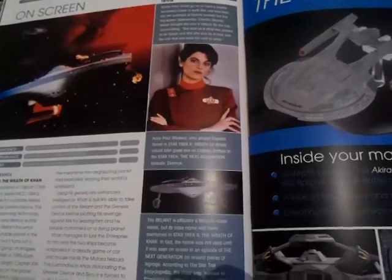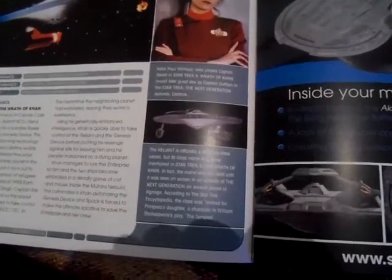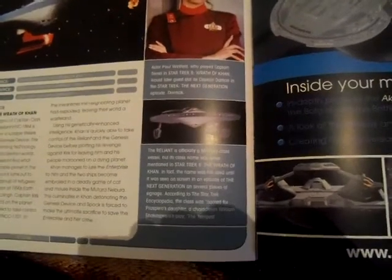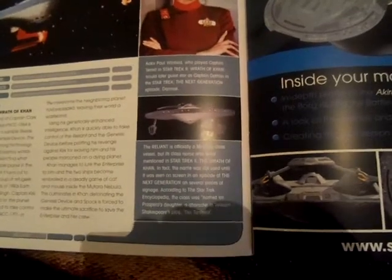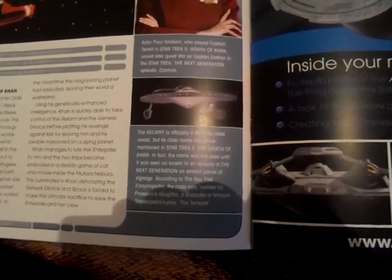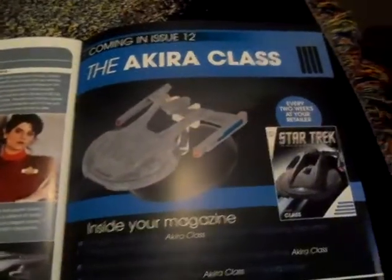The Reliant is officially a Miranda class vessel, but its class has never been mentioned in the movie. In fact, the name was not used until it was seen on screen in episodes of The Next Generation on several occasions. According to the Star Trek Encyclopedia, the class was named for Prospero's daughter, a character in William Shakespeare's play The Tempest.